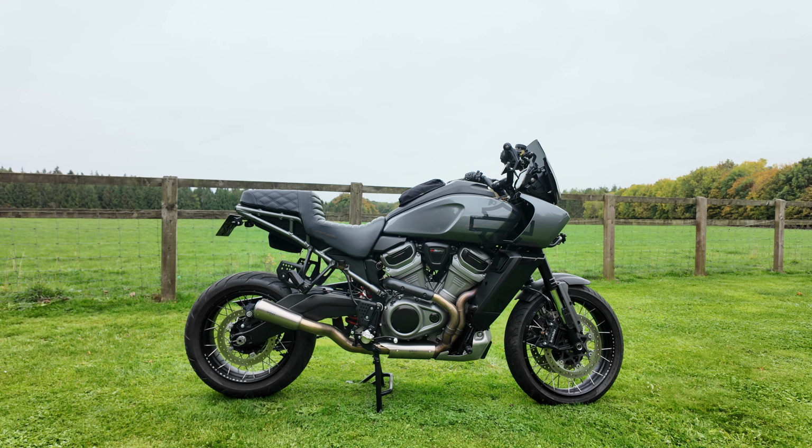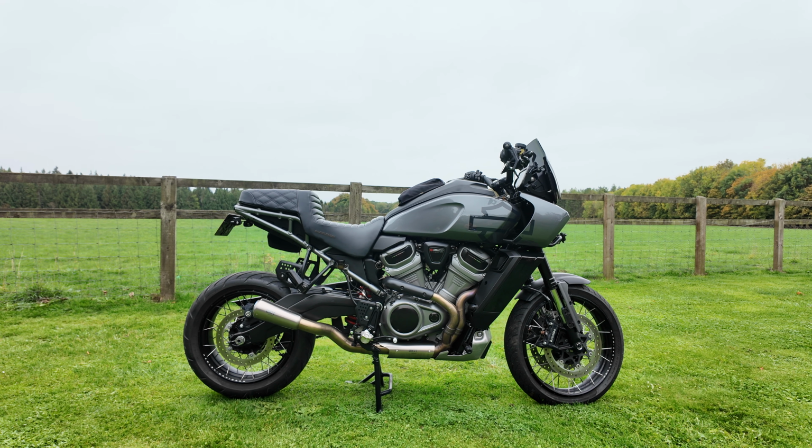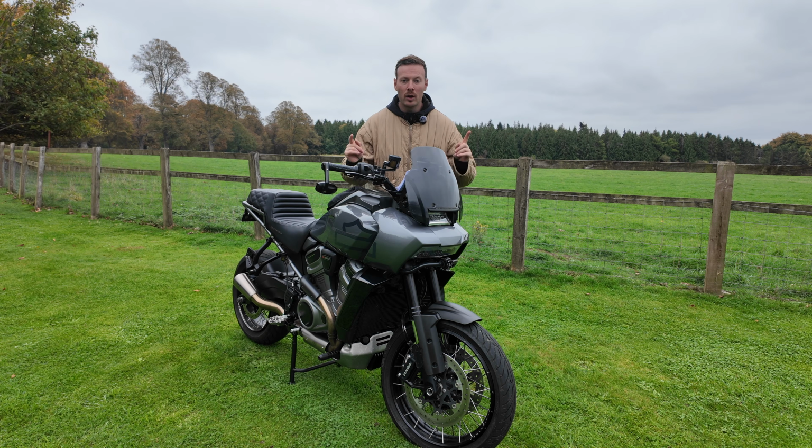If the battery dies, that's it, game over. You could be in the Highlands, the middle of the desert, on tour, in the car park at Tesco. If the electrics decide no, that's it, you're not going anywhere. All because Harley, in their infinite wisdom, designed an adventure motorbike that acts like a diva when the juice is low. Whatever you do, do not jumpstart this motorcycle.